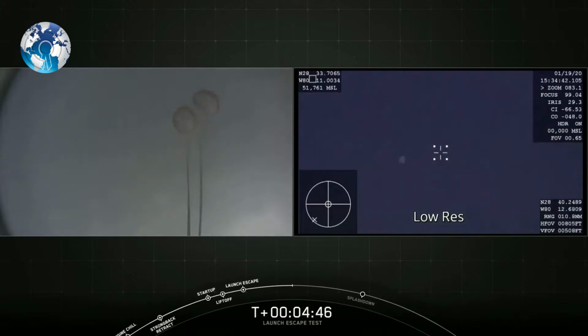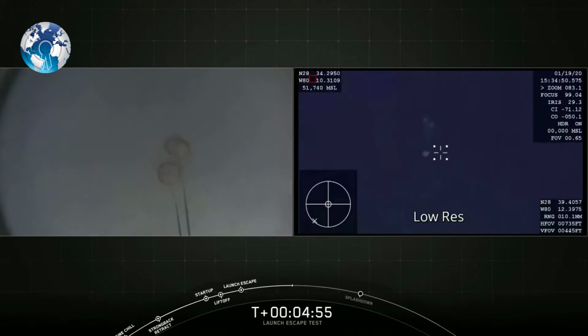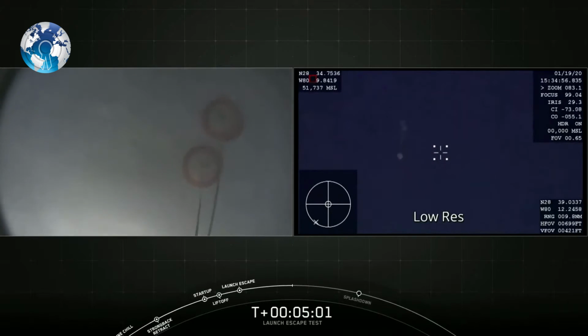And there they are. Drogue chutes are out. Again, some major cheering going on here as every stage of this test unfolds. Now we're going to be getting ready for the main chutes to deploy. Main chutes will be coming up fairly quickly.